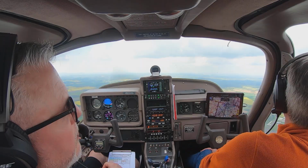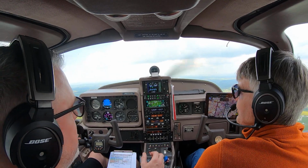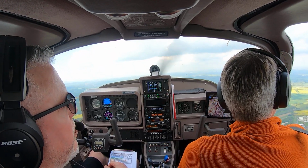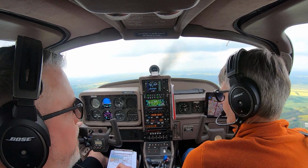There you go. I've got the 08 numbers perfectly on my right-hand side now, so you can tell him we're overhead and descending dead side. Golf November Charlie, overhead descending dead side. November Charlie, thank you. Report crosswind. Report crosswind, Golf November Charlie. That's it.